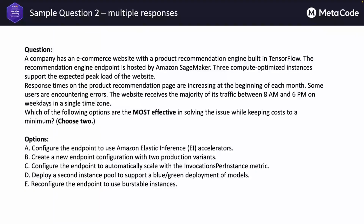Now let's move on to a multiple response question. This type of question requires you to select two or more correct answers from at least five options. To get credit, you must select all the correct answers. These questions test your ability to recognize how AWS services work together to solve a problem. So here is an example.